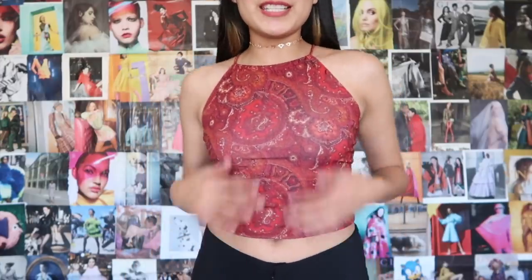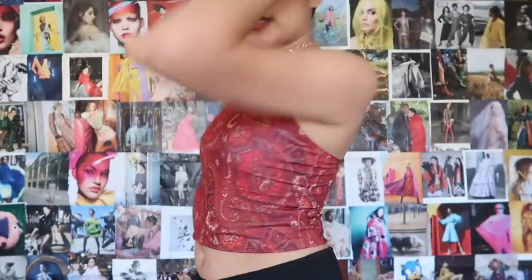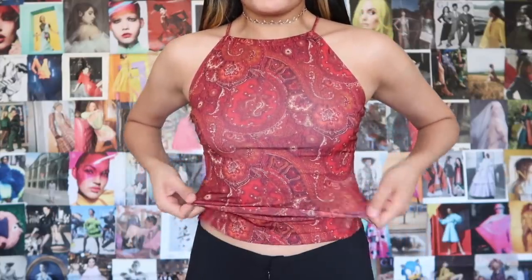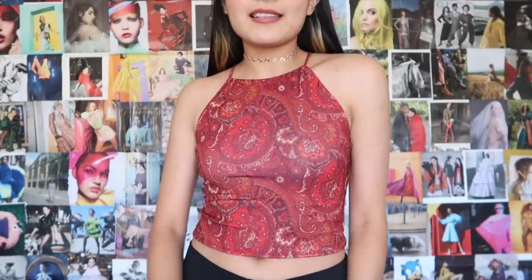I'm taking you closer so you can check out this top because it's so freaking cute. So we have the paisley print. It does have that high halter neck. Look at this back. Yes, love it. And so it actually is a little bit longer, but I wanted it to be a little cropped, so it's super easy to roll up. And it does have a really stretchy, kind of spandexy type material to it. So it's very flattering, hugs the body.